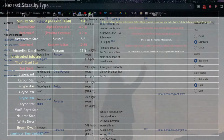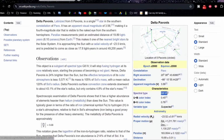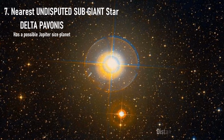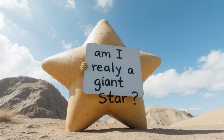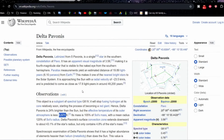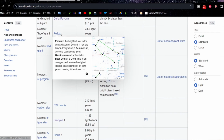Nearest undisputed subgiant. So now we're talking about something that actually is probably a giant star. Delta Pavonis is a G8 subgiant star. Yeah, so a yellow star in the Pavonis constellation. And it says Delta is 24% brighter than the Sun. It's slightly cooler, with 105% of the Sun's mass. Yeah, so it's not really a giant star, is it? It's certainly not a giant anyway. Even calling it a subgiant, to be honest, feels like it's pushing the definition a bit, but it's just my opinion, of course. Of course, Pollux is the nearest true giant star.